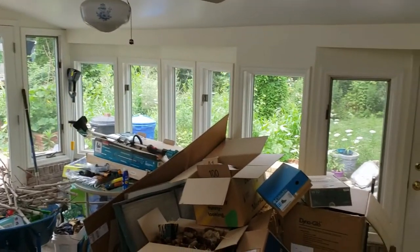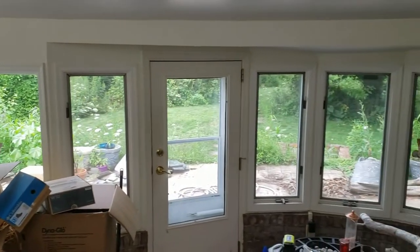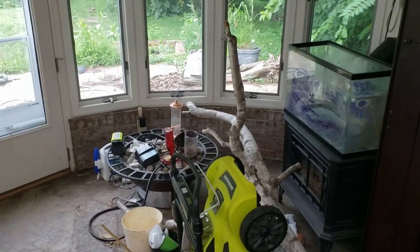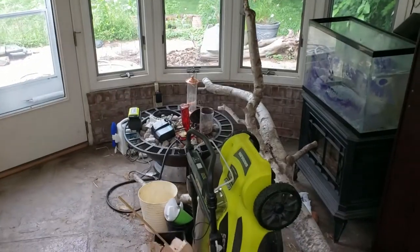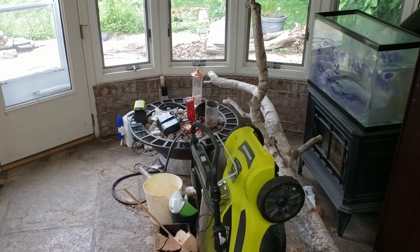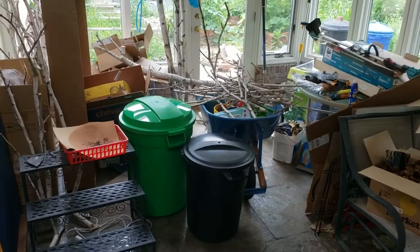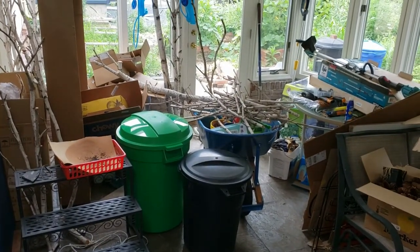I will need to be sharing my studio space with yard tools probably in the summer because it's more convenient to store them here than to have them in the garage. So that'll be interesting to work around. But yeah, there's gonna be a lot of work, so I'm gonna try to document that along with all the other things that are going on in my life right now.